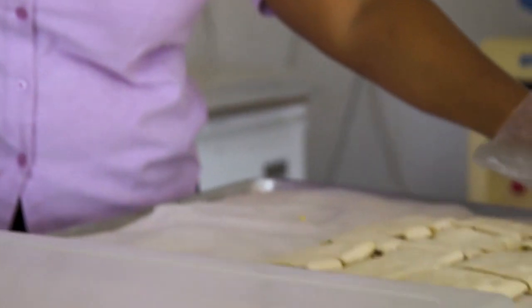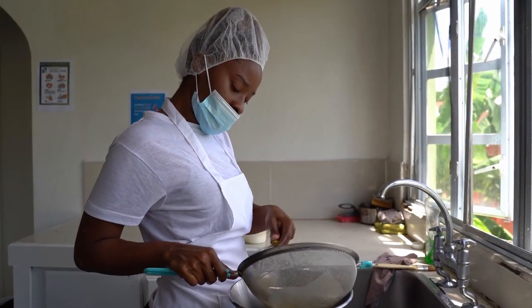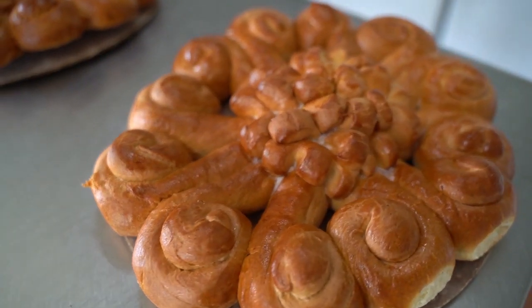I feel very happy that I'm able to do something that people enjoy, something different, something that I'm proud of, something that I know is healthy, and it's something that is available overseas, and I'm happy that we can bring it here so that everybody can taste a little of what's in Martinique or even in France at a reasonable price.